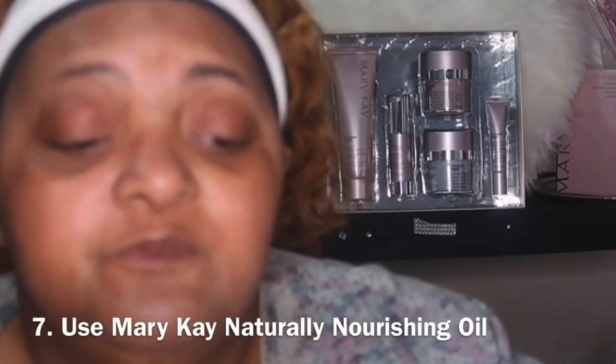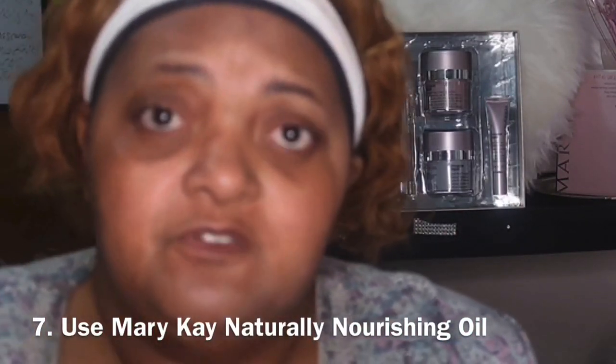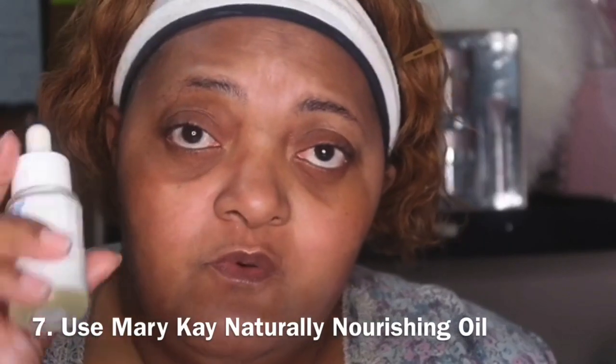Now something I do with mine is that I put the Mary Kay Naturally oil with my nighttime routine, and I also use the moisturizing stick. So I do this after I do my night cream. And the reason why I'm doing this is because I have had a bout with eczema and dry skin during this pandemic, and I'm having to do just a little bit of extra. So I put that all over.